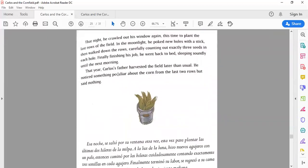That night, he crawled out his window again, this time to plant the last rows of the field. In the moonlight, he poked new holes with a stick, then walked down the rows, carefully counting out exactly 3 seeds in each hole. Finally finishing his job, he went back to bed, sleeping soundly until the next morning. That year, Carlos's father harvested the field later than usual. He noticed something peculiar about the corn from the last 2 rows, but said nothing.